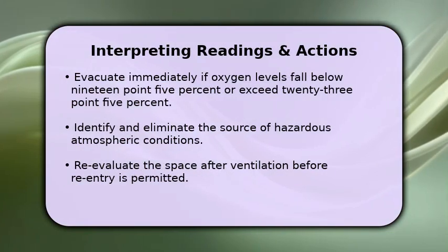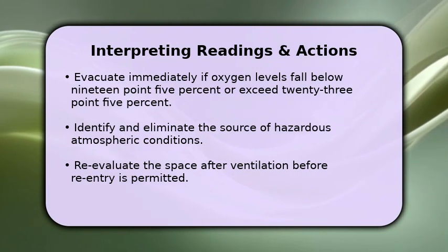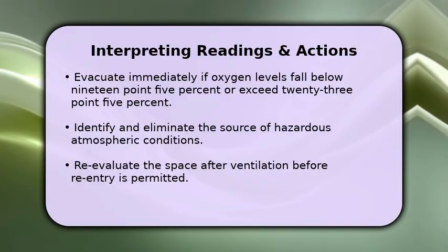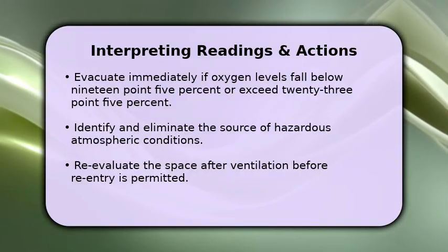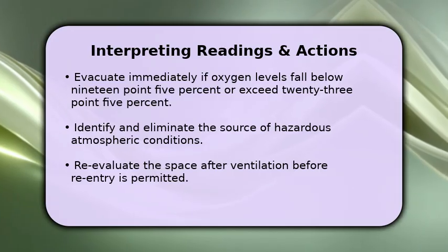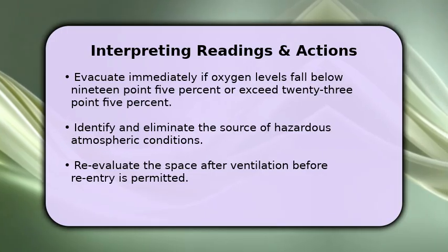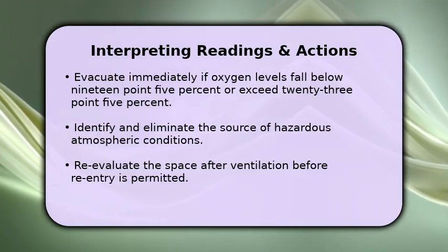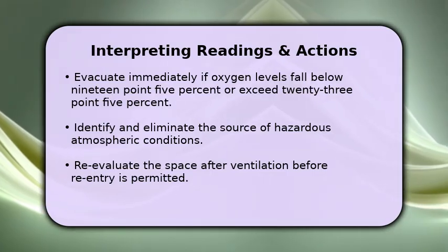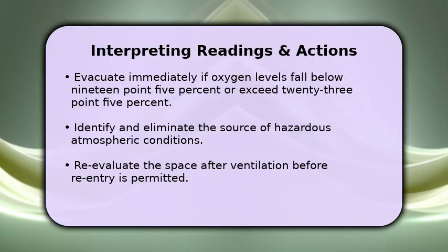Interpreting your readings correctly and acting swiftly is critical. If oxygen levels drop below 19.5% or rise above 23.5%, immediate evacuation is mandatory. Do not re-enter until the hazard has been identified and eliminated, and the space has been thoroughly ventilated. Always reevaluate the atmosphere after ventilation to confirm safe conditions before allowing any re-entry. Your safety depends on these crucial steps.